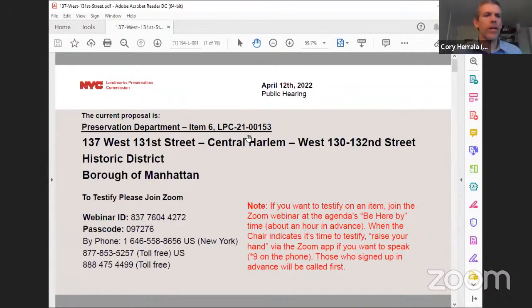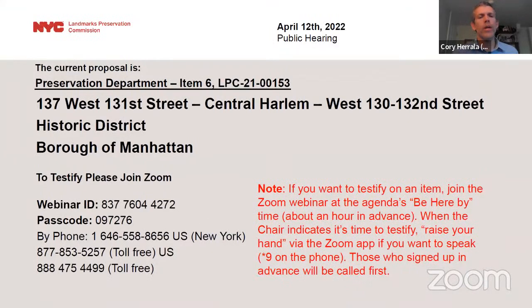And that is public hearing item number 6, LPC 21-00153, an application for a certificate of appropriateness in the Borough of Manhattan, block 1916, lot 16, 137 West 131st Street in the Central Harlem, West 130 to 132nd Street Historic District. Currently an empty lot, formerly occupied by a neo-Grec style row house designed by Clebern and Putzel and built in 1885 and demolished between 1940 and 1980. The application is to construct a new building.